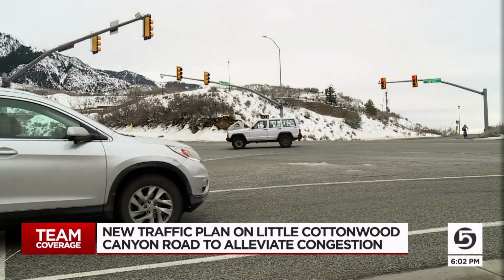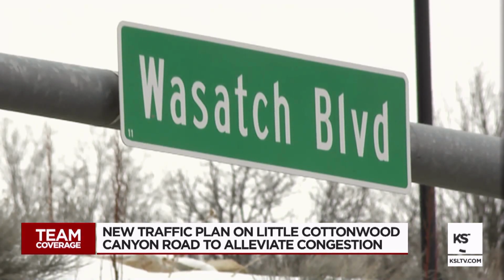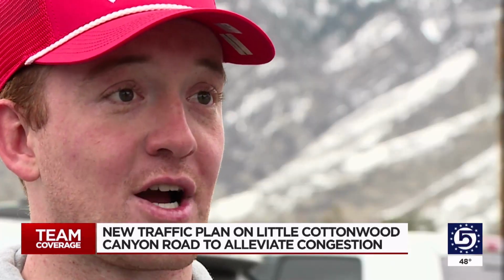But Sergeant Moffett warns drivers to pay attention. The bad part is if you don't follow these rules and you're blocking a driveway or you're blocking an intersection and you're asked to move, you're going to end up going to the back of the queue. I like it. It's worth a try for sure.